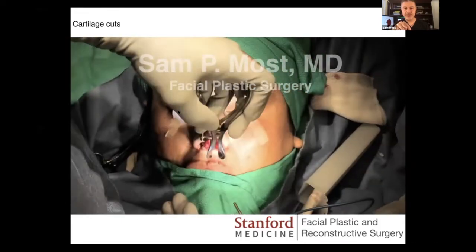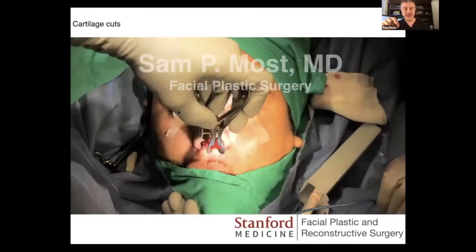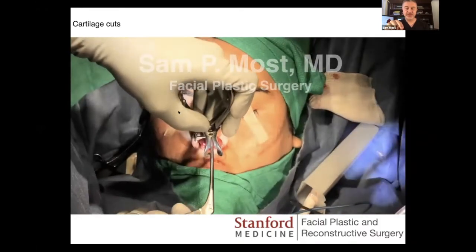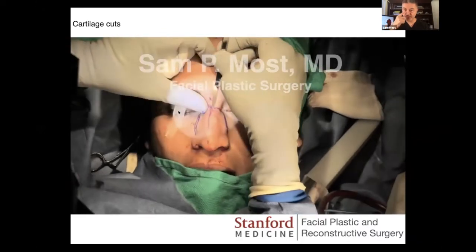And using a needle to make sure you want to make your cut right at that major flexion point, and you can make two cuts if you need to. And then you notice there I use a scissor to make a small cut and very judicious removal of bone. And this is something that Dr.